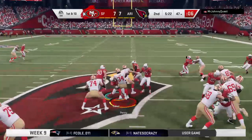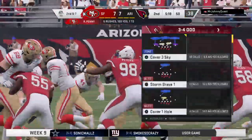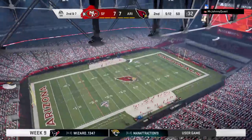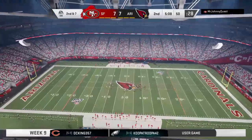They keep it with Penny on 1st down. And he'll get 3 up to midfield. And that last carry puts him right at 100 yards for the game. So how has he done it? Because he's been patient, followed his blocks, let everything develop, and then burst through for big gains.